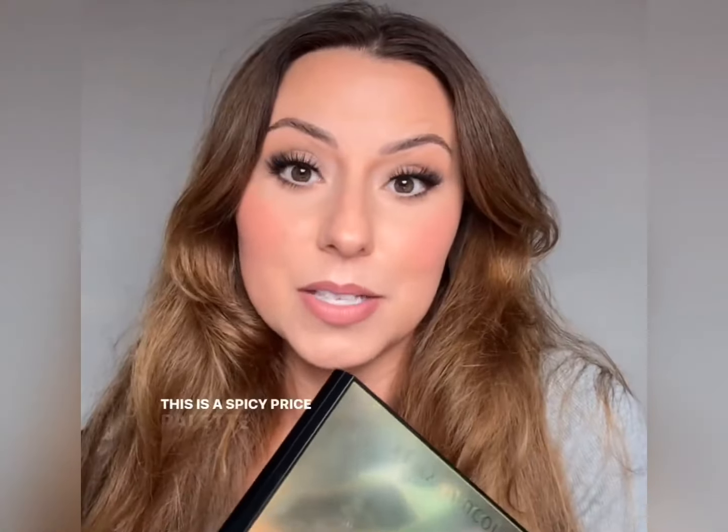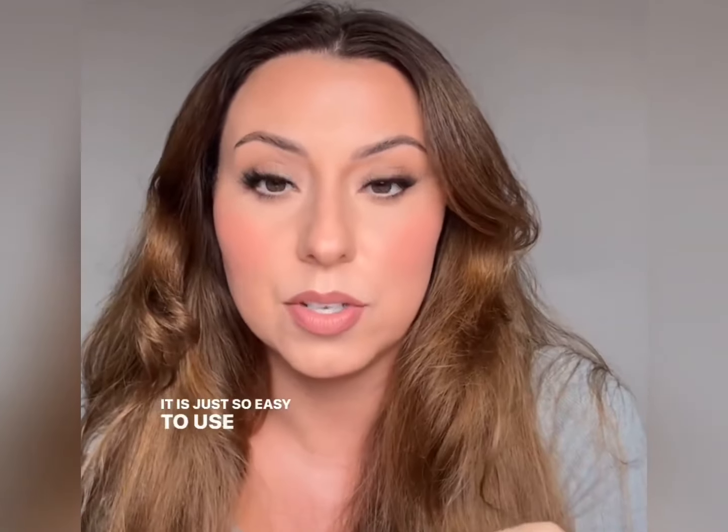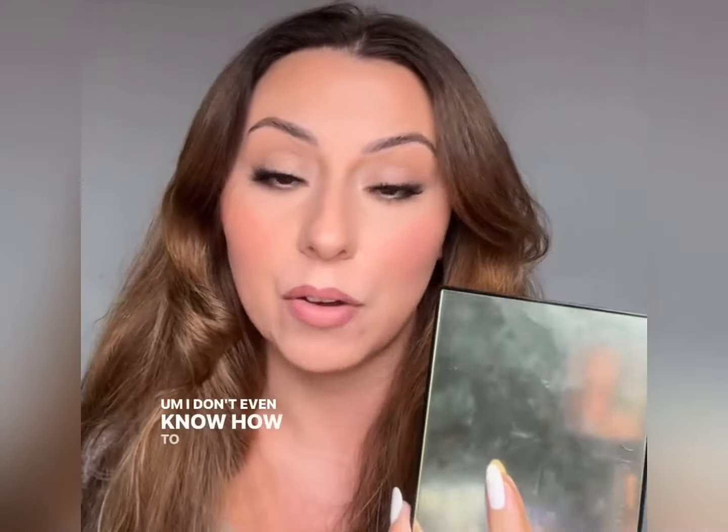This is a spicy price palette, but not only do I use it to travel, I use it here. It is just so easy to use, and it's wildly pigmented. I don't even know how to rate this because I don't think I can live makeup life without this now. So out of every palette that has come out recently, this is the one I reach for the most, and that's some big talk. That's big talk around here, okay?